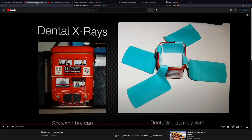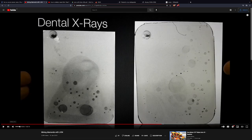And one most recently that we've talked about is Lion. Lion used self-developing dental X-ray film and exposed film using the Lion reactor core. It resulted in these two spots, which led me down a very interesting path of learning. Now, these things are 2 centimeters by 3 centimeters, and you can see obviously there's some lost area on the corner there.